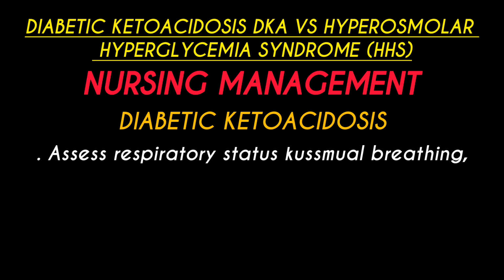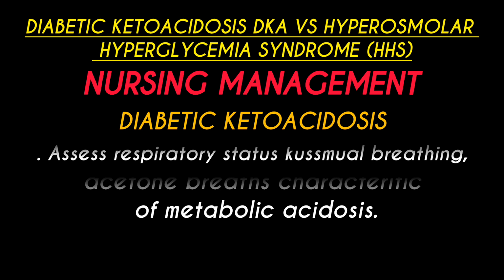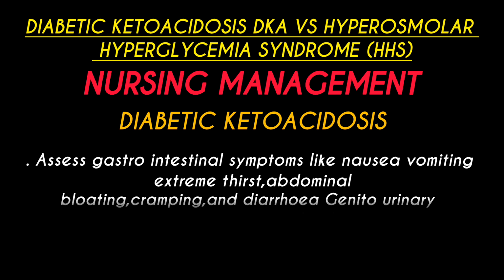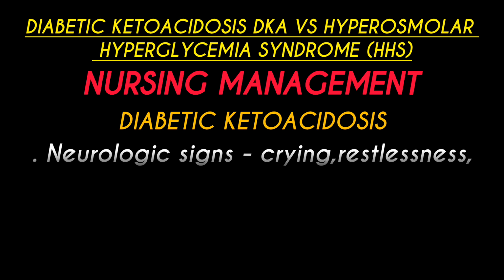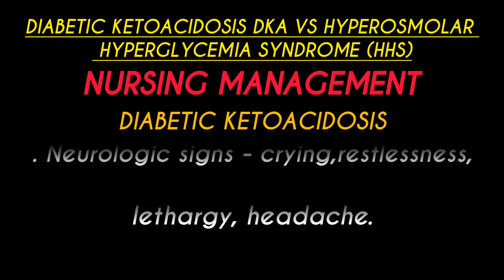Assess respiratory status, Kussmaul breathing. Acetone breath characteristic of metabolic acidosis. Assess gastrointestinal symptoms like nausea, vomiting, extreme thirst, abdominal bloating, cramping, and diarrhea. Genitourinary symptoms, nocturia and polyuria. Neurologic signs: crying, restlessness, twitching, tremors, drowsiness, lethargy, headache.